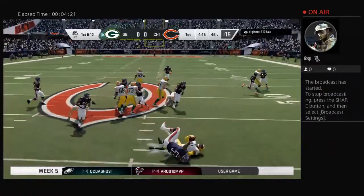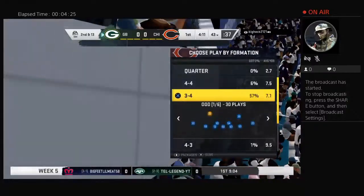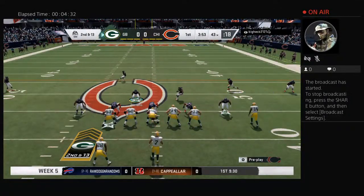On first down, it's Hubbard. And forget about finding a lane. He barely had time to look up before he was planted in the backfield. That'll set him back with a loss of 3 on the play. And it'll bring up a second and 13.